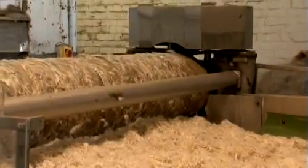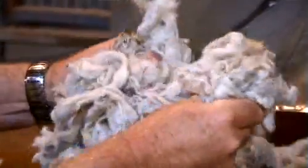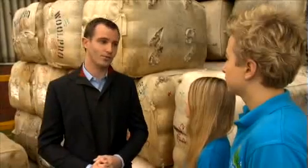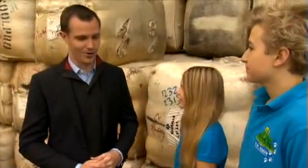So it's not very dissimilar to washing your clothes at home in the laundry, but we do it on a very commercial scale. So we wash about 20 million kilos of wool a year. So it's a bit more complicated than the laundry tub at home.